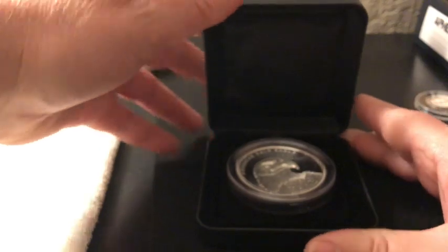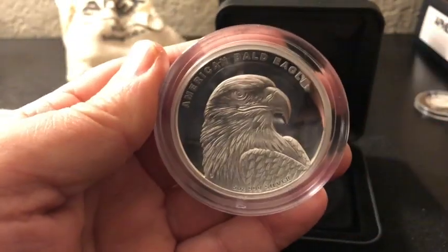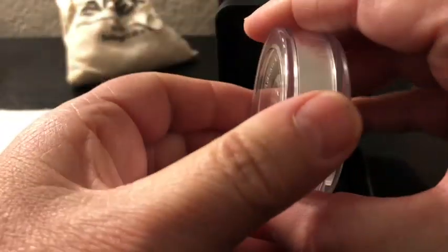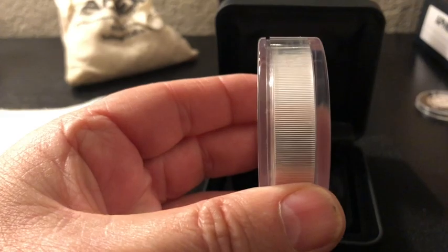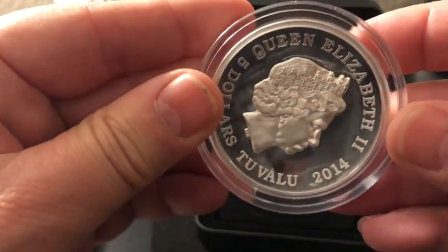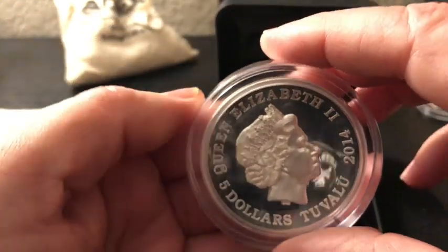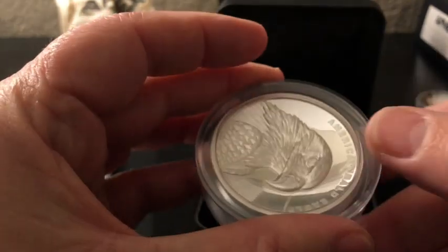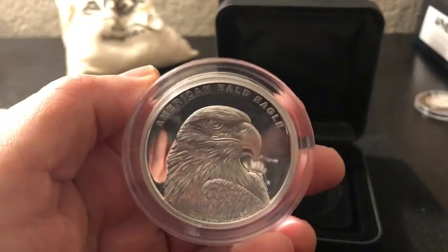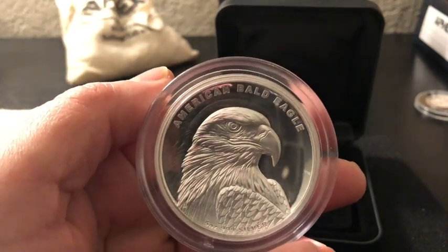I saw a story yesterday. Oh boy, look at that. So the American Bald Eagle. I'm just blanking on the date. Look at how chunky that dude is. You can see why I bought it, right? 2014. All right, so that is, trying not to get my reflection in there, just gorgeous. The American Bald Eagle.